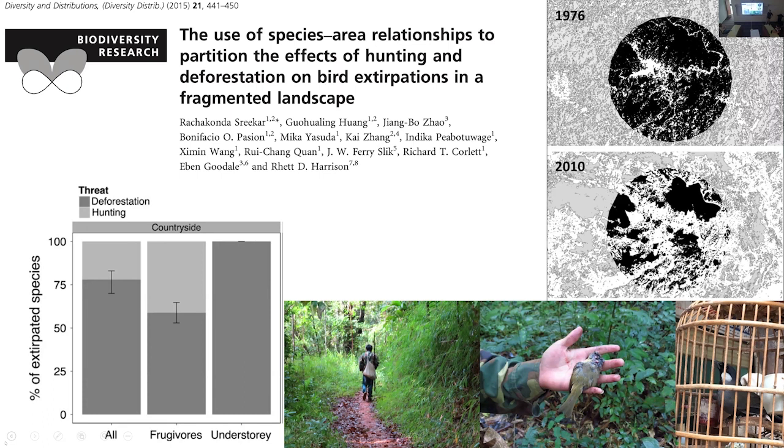I was a bit confused. Is it because things are recently deforested and a new agricultural landscape? So there was no biodiversity before because there was another threat in the landscape. So I built this species area model and developed it slightly to make sure we can start using the effects of hunting and deforestation.